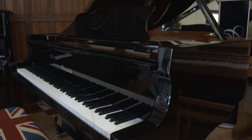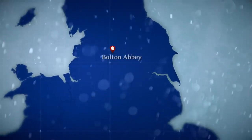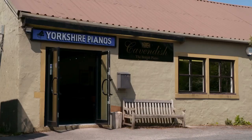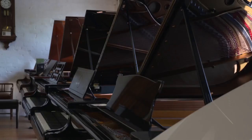Most of the world's pianos are built in Japan and China, but Britain has a proud tradition of piano making. Years ago, in the 1920s, there were 150 piano manufacturers in London alone. But times have changed, and Cavendish Pianos, based in Bolton Abbey, Yorkshire, are now the only piano factory left in Britain. They're taking on the mass-produced foreign imports and are dedicated to keeping their craft alive.